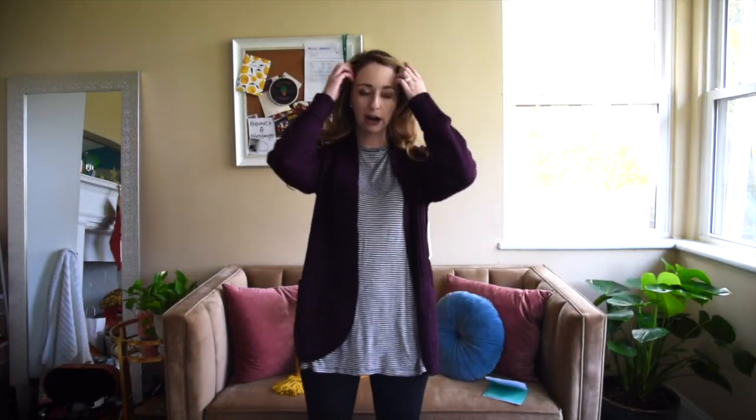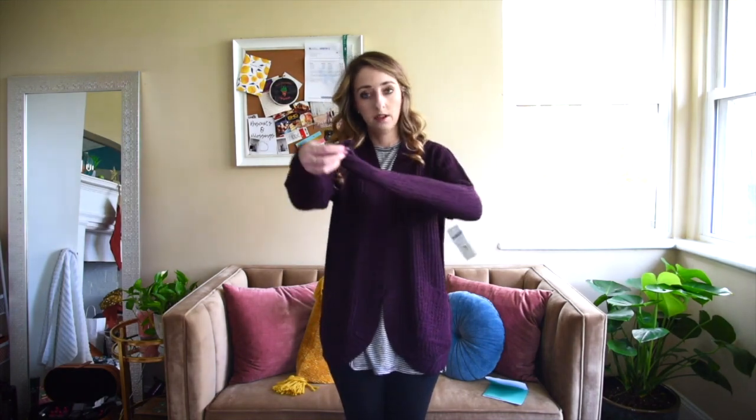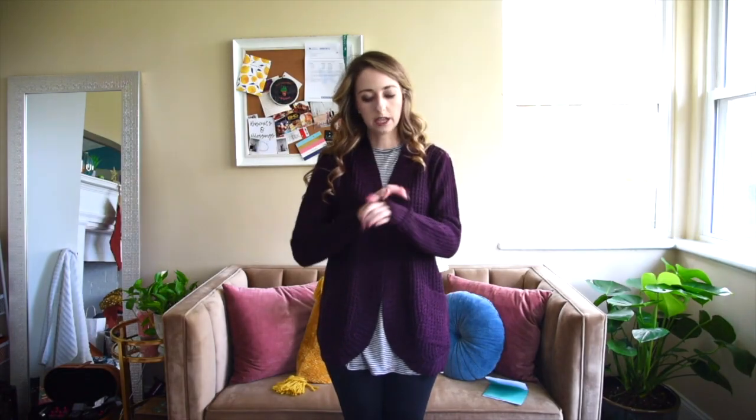Okay. So I grabbed a tunic from my closet just to show you this outfit all together. I don't love this sweater. So number one, sleeves are really long. They're already cuffed. If I uncuff them, whoa, that's way too long. That's a miss in my book.